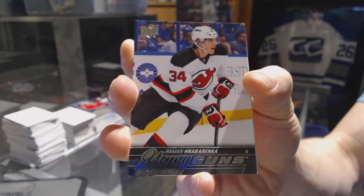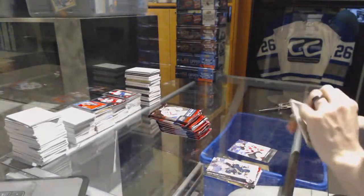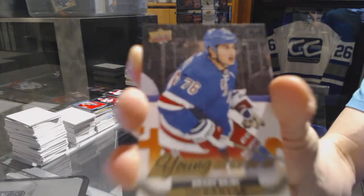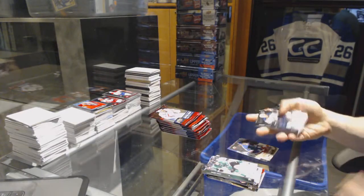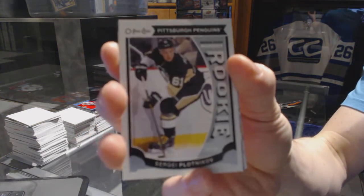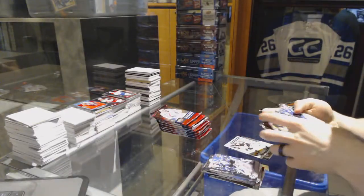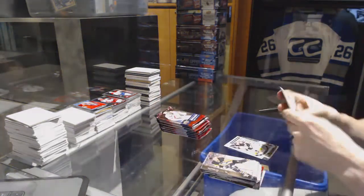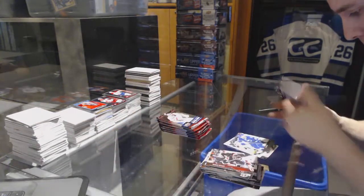All right, we've got a Young Guns for the New Jersey Devils, Ramon Hrebanka. We've got a Young Guns Canvas for the New York Rangers, Brady Shea. OPG rookie for the Pittsburgh Penguins, Sergei Plotnikov. Base. Young Guns for the Tampa Bay Lightning, Joel Vermeen.